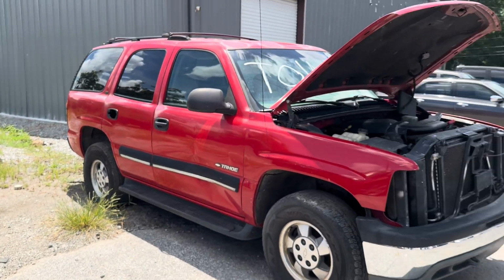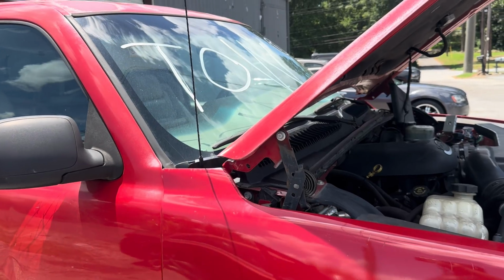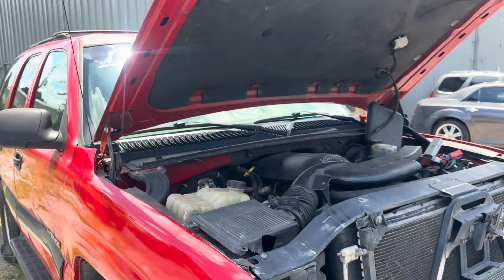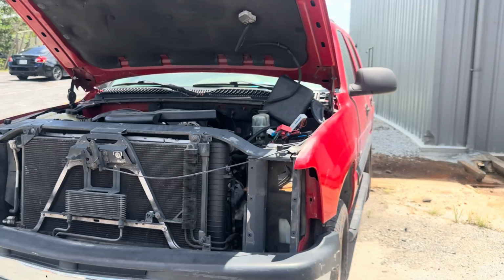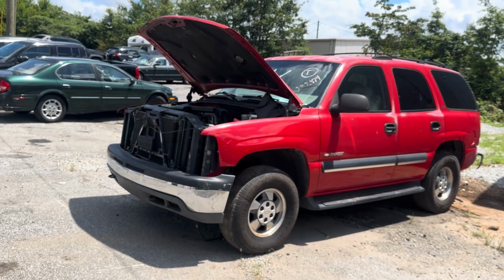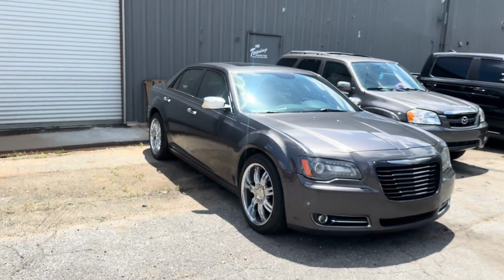Y'all remember this Tahoe? It's abandoned. Come to find out, he's got a Title Max lien on it, and they don't want it, we don't want it, and the amount of money it's going to cost me to file abandonment, it's not worth the truck. So I don't know what we're going to do. Meanwhile, the landlord wants it gone. He said write a tow on it and he would tow it, but it's still here, guys. Still here.